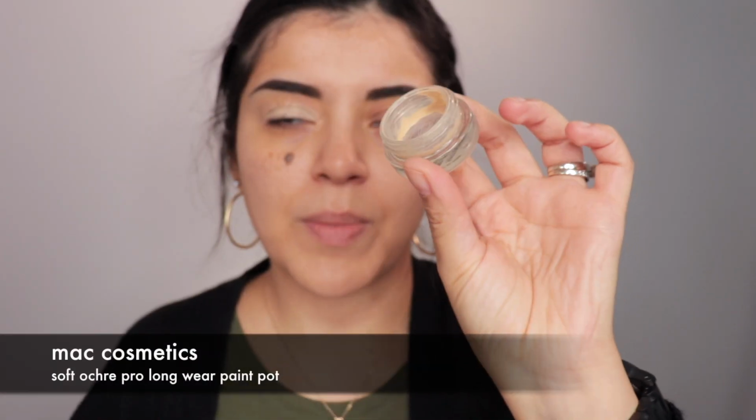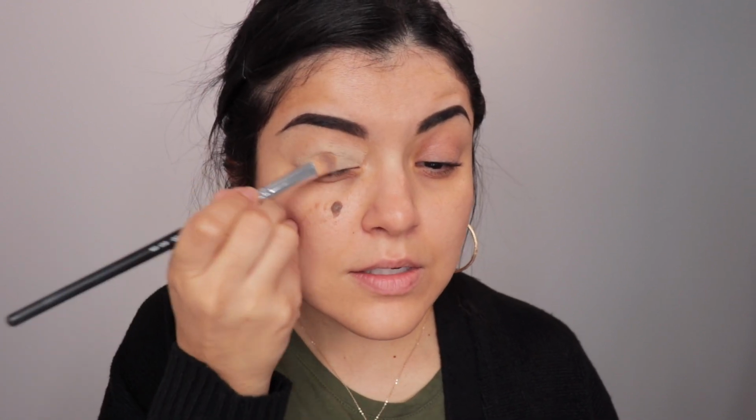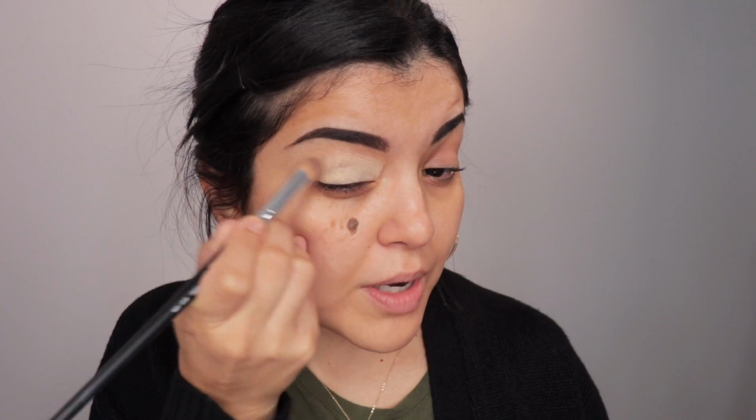I'm just using the Soft Ochre Pro Longwear Paint Pot Concealer by MAC, and I'm just going to apply that on my eyelids just to get them all prepped up for eyeshadow.